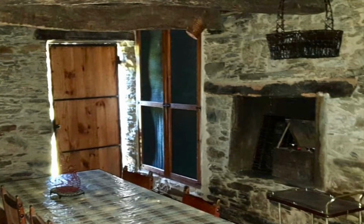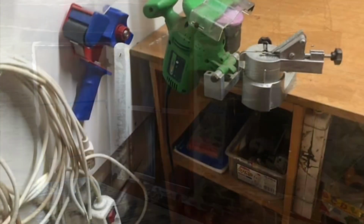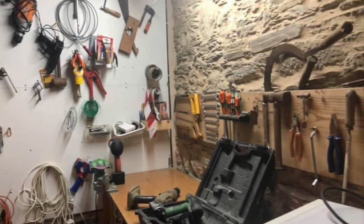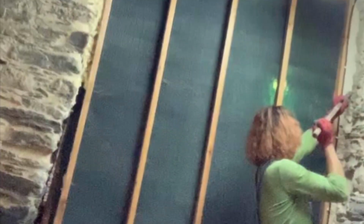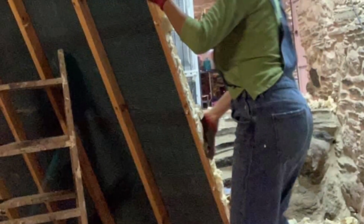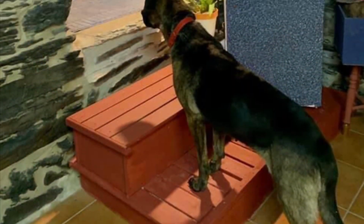I am sitting in the door between our dining room and our living room now. But it was like this before. It was a pantry facing the dining, and behind was the corner for tools for carpentry. So my first task was to demolish the pantry, open it up, and I made a step using pallets.